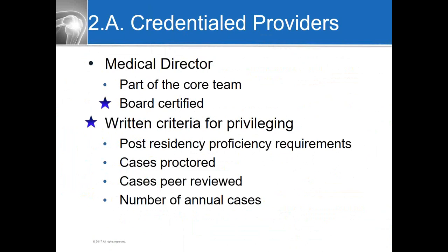As far as your credential providers are concerned, we will ask that your medical director, of course, be part of the core team, and for advanced specialty, we will ask that that medical director be board certified.